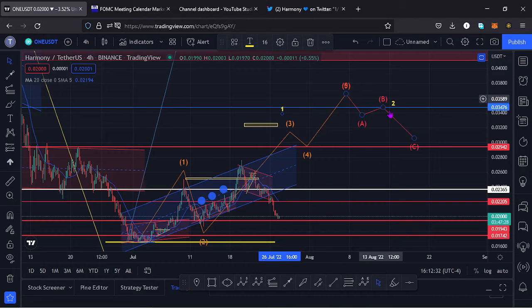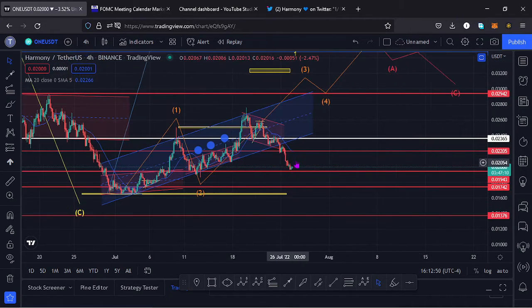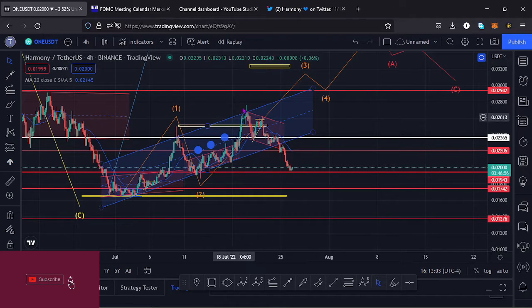Then see an ABC correction in a wave 2, then see another ABC, a 5 wave count having a wave 3, then a wave 4 and a wave 5 to complete that higher Elliott wave count. But at the moment, according to what we have here on the charts, now that we have lost this key area of support and we have continued unlocking even lower prices, and we are just about to touch our next key area of support at around the $0.19 mark, it's possible that this might be our wave 2 and this might be our wave 1.